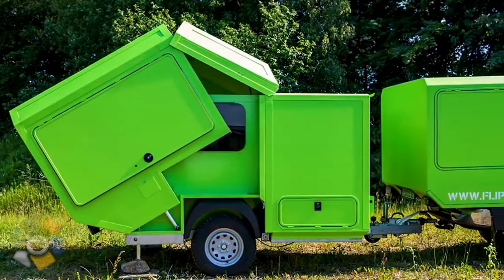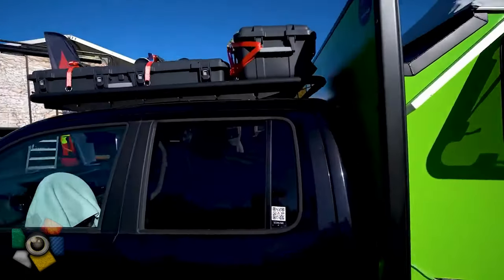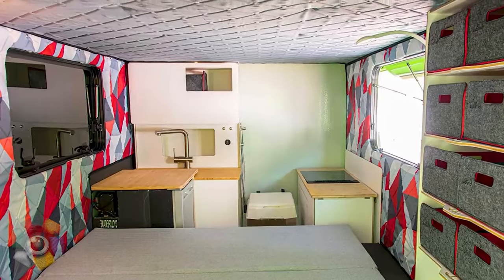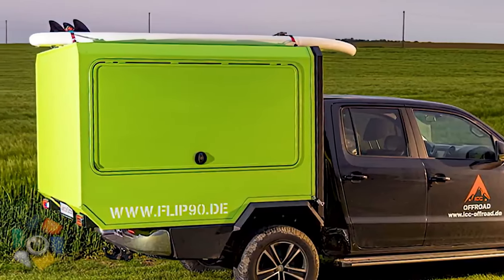A smaller but relevant advantage of the flip-top style of camper that Queen Size Camper and ICC Offroad deliver is that you can easily access whatever you had strapped to the top of it when it flips open. A truck bed camper with a washroom, kitchen, bed, and extra space without a large bulky mess to maneuver is not easily found.